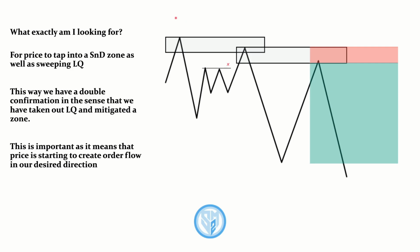So let's actually break this model down. As I mentioned here, I'm looking for price to tap into the supply zone, and I'm looking for it to sweep liquidity as well. So we can see here that price has the supply zone and we have these relative equal highs. At the moment, all this looks like from afar is just normal bearish structure.